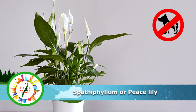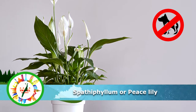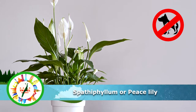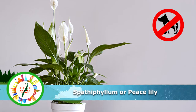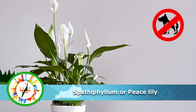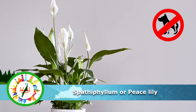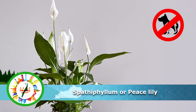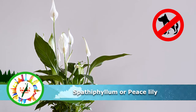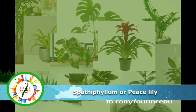A peace lily will usually only need to be watered and misted once a week in warmer months, less often in winter. They hate soggy or wet soil, and they're prone to root rot, so let the plants dry out a bit between waterings. Be sure to wipe down the foliage to prevent dust from building up. Make sure it is kept away from pets or children who may be tempted to chew it, as the plant is poisonous and may cause severe discomfort if ingested.